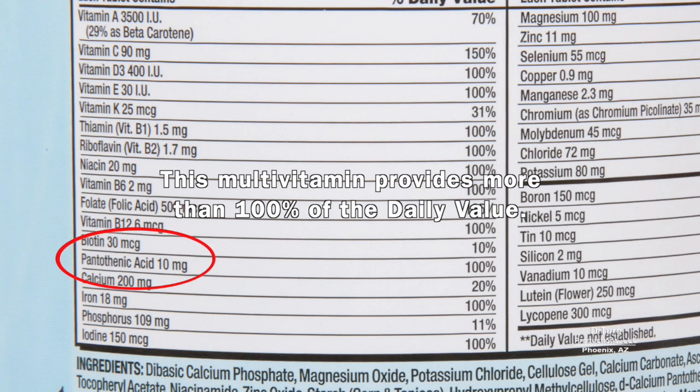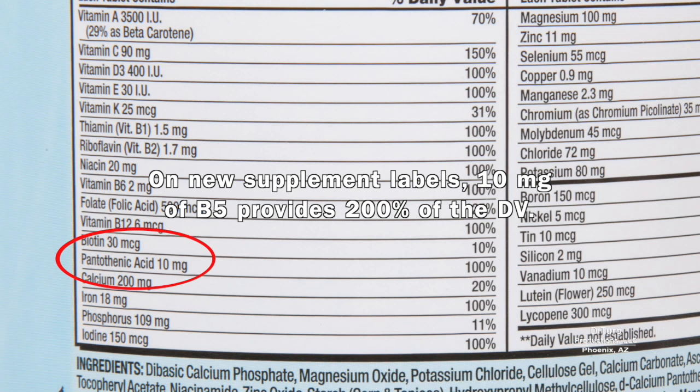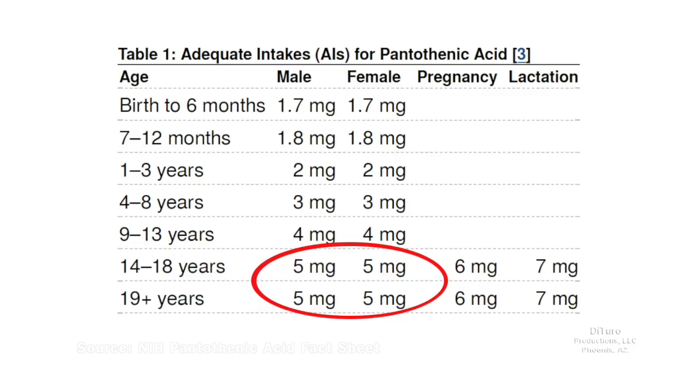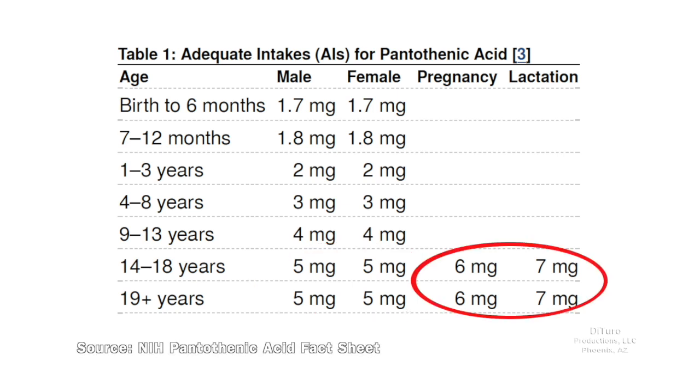This multivitamin provides more than 100% of the daily value. On new supplement labels, 10 milligrams of B5 provides 200% of the daily value for healthy adults. The current RDA for healthy adults is 5 milligrams a day. Pregnant and lactating women should get about 1 to 2 milligrams more.